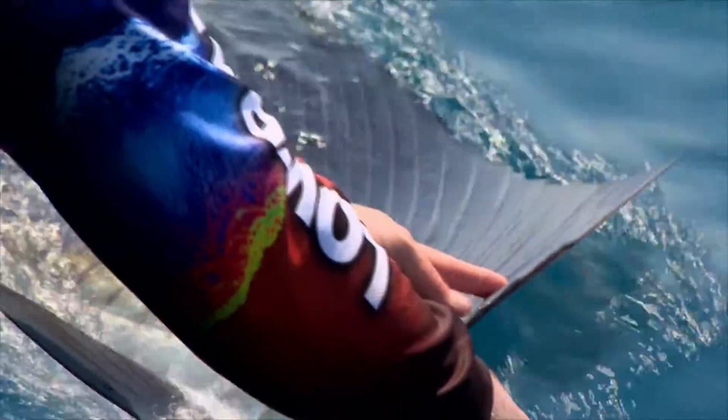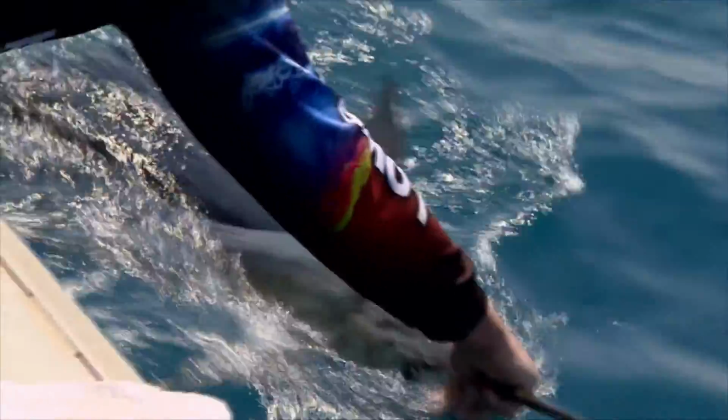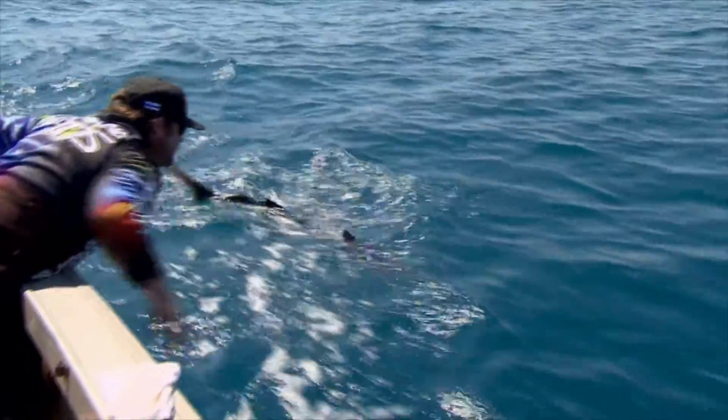Really? Yeah. Good sign, too, when they put their sail up and their fins out, it means that they're still okay. It's when they go all bronze and sail down that that's not such a good sign. Just means they're a bit stressed out. Look at him go.